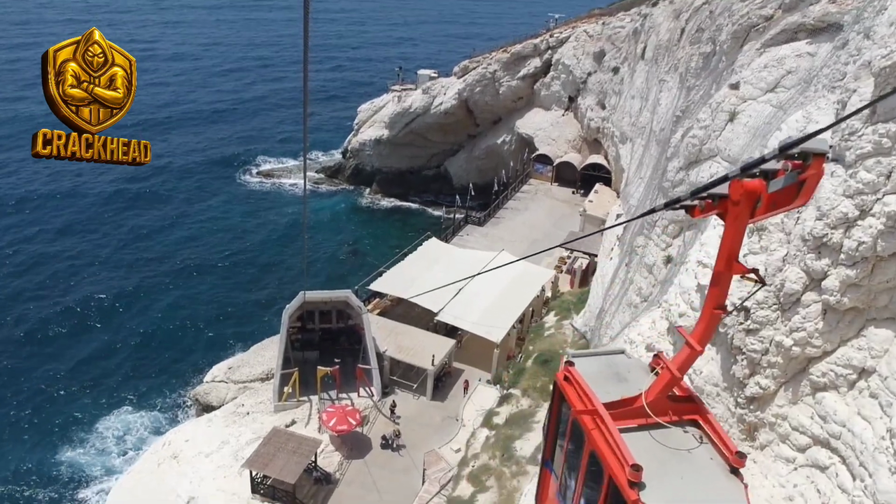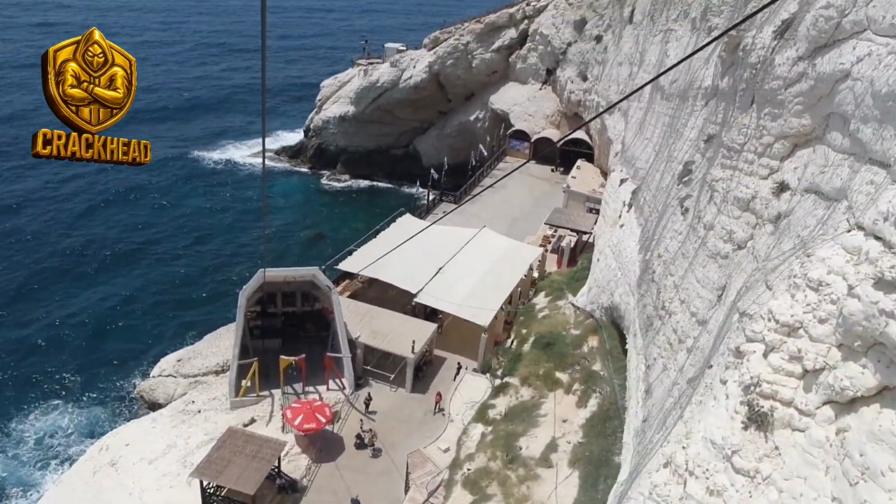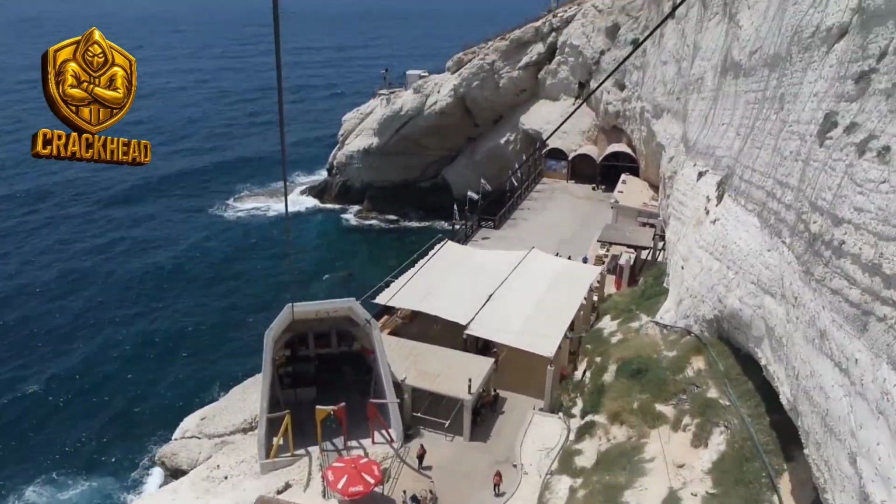So guys, this was my tour at Rosh Hanikra. If you ever find yourself in Israel or you're currently in Israel, Rosh Hanikra will be an amazing site for you to visit. Feel free to visit this site and I hope you will enjoy your time.